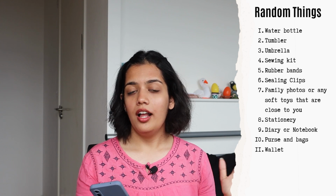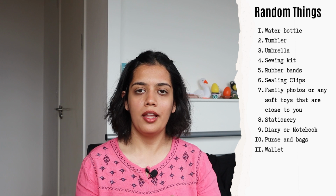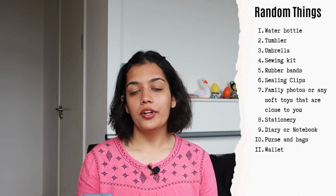And again for girls, you can carry your handbags like sling bags or purses and bags and everything. Carry your wallet, and do not forget to carry a small dirty cloth to clean your room and everything all the time, because a lot of people might forget that, but I'd included it in my list, so please do carry that as well.